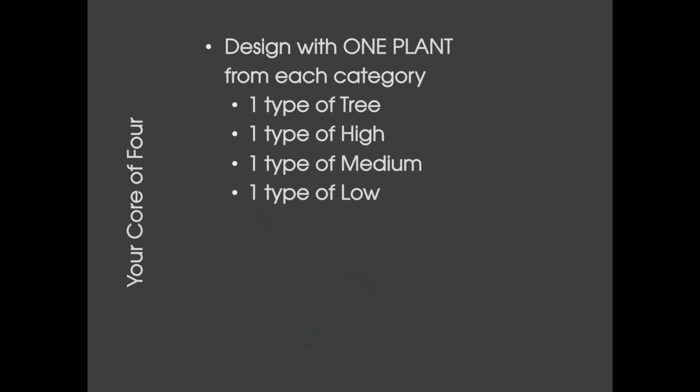Imagine that even if your landscape's going to have 100 plants in it, you only get to start with 1 from each category. So even if you need five trees in the garden, they're all going to be the same one. All your tall plants are going to be the same one. The mediums, all the same. All the low ones, the same. It's pretty skimpy, but if you can put together a functional plant palette based on 4 plants that will look good together and do their job correctly, you are more than half of the way.